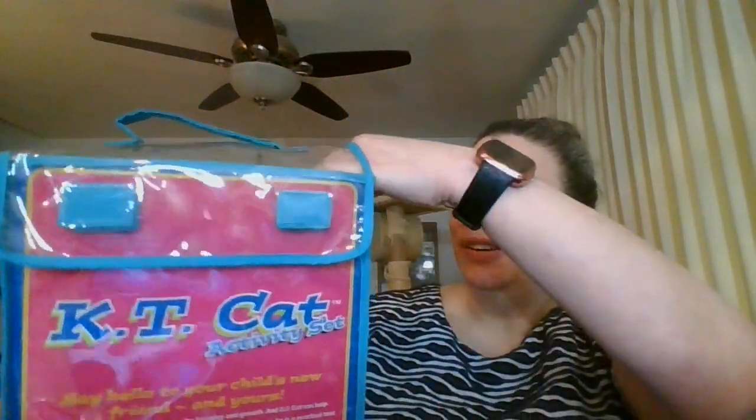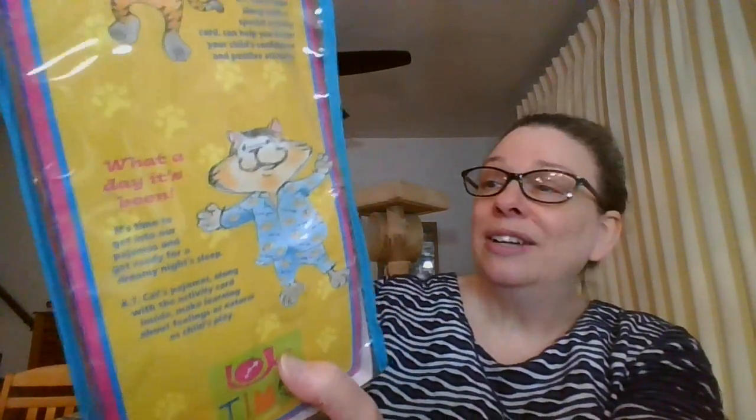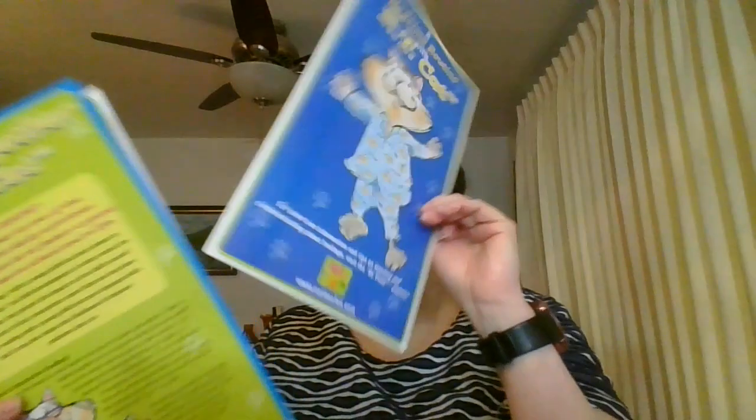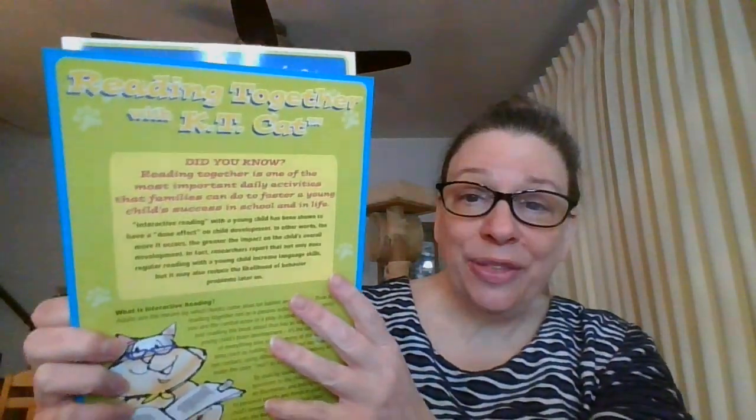And then also on here, it says that he's a superhero because he has a cape and he has his pajamas. So he does help with going to sleep because he does have his pajamas on. And on the inside here, get this open. So it does come with, here is the KT Club information. Here's the activities, here's his superhero cape and the going to sleep. Here is the morning routine and activities. Here is the bedtime routine and activities. And then this is reading together.